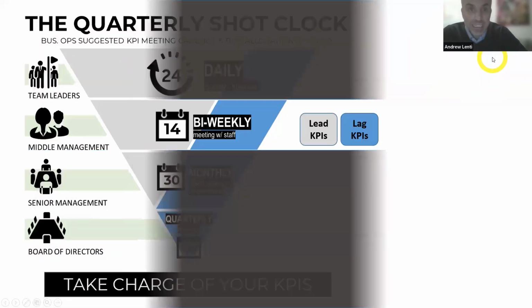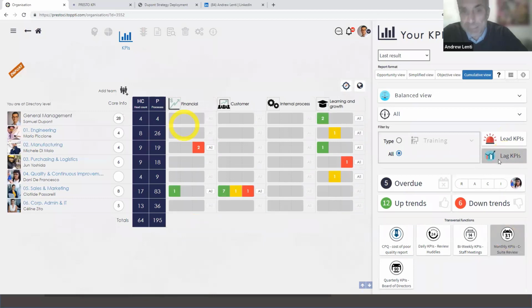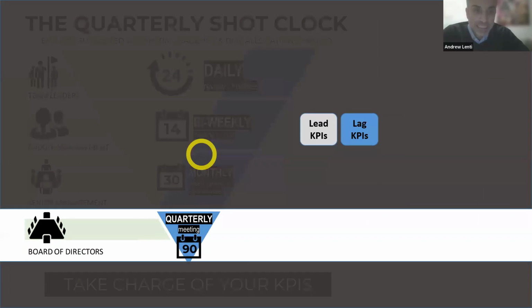And then when you get to the senior management, monthly KPIs, what are they looking at in that senior meeting? They're mostly looking at, as you can see, let's filter by leads. There's some leads over there, filter by lags, some lags over there. So it's very easy to start really separating the two and getting them in front of the right people at the right time. And of course, on a quarterly basis, you have the board of directors.